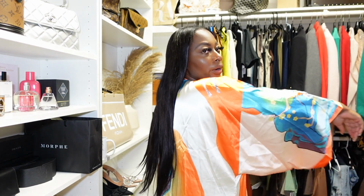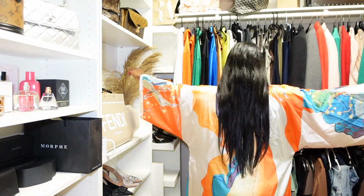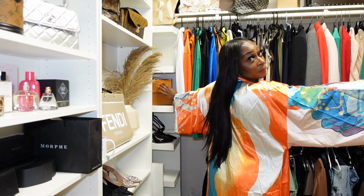The material is nice. I don't know if it's just 100% silk or real or like a polyester blend, but it's really nice. It's really pretty. Like if you were going on vacation and you wanted to have just something really cute to throw on after the shower. This is how the back looks. You guys can see that. So it's really pretty, really flowy. Anyways, y'all, you get the gist of it.